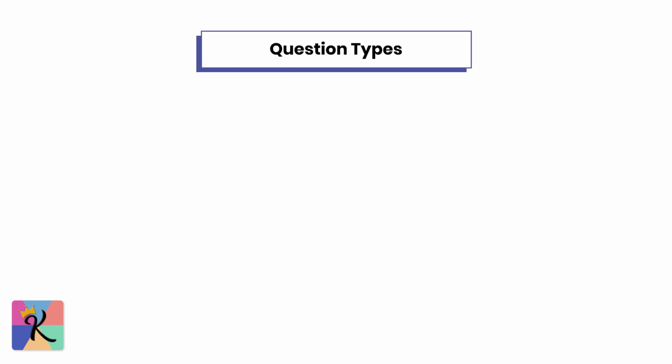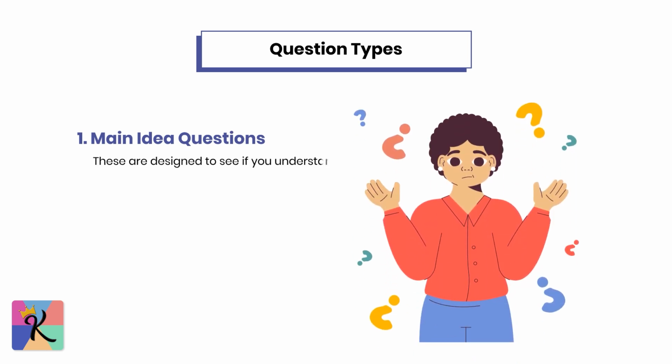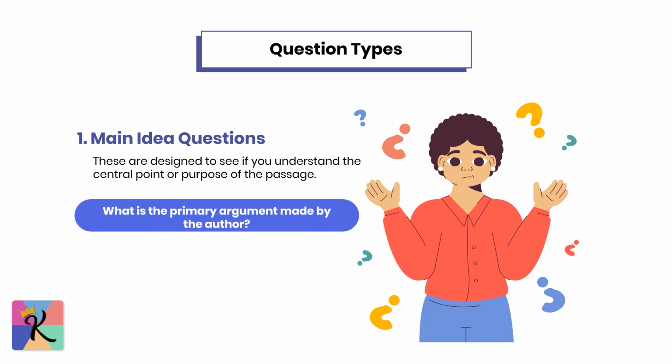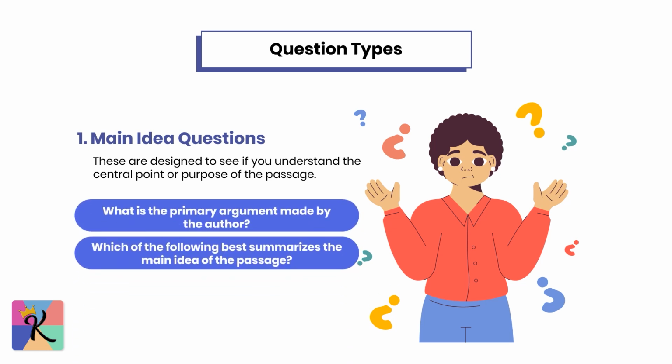Question types. Let's go through some common types of CARS questions to illustrate how this works. 1. Main idea questions. These are designed to see if you understand the central point or purpose of the passage. Think of questions like, what is the primary argument made by the author? Which of the following best summarizes the main idea of the passage? Main idea questions often focus on the overall theme, so consider the passage as a whole and ask yourself what the author is fundamentally trying to convey.